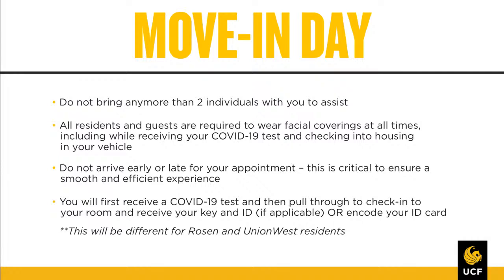So as I mentioned, you will first receive a COVID test, and then you will pull through to check into your room and receive your key and ID if applicable. Not all of our rooms have hard keys, so you will either get a key to your bedroom and then an ID if applicable. If you already have your student ID, we'll be able to encode your card there in the parking garage so that you can go straight into your room.